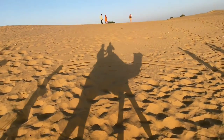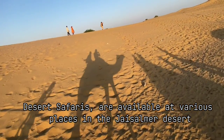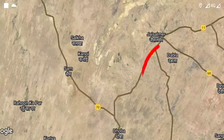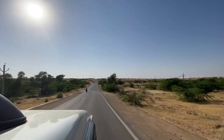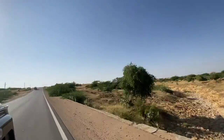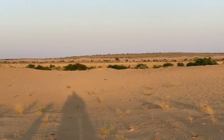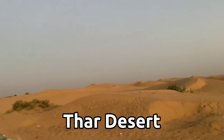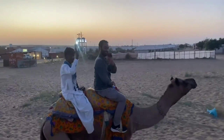Desert safaris are available at various places in the Jaisalmer Desert. And for this, you have to go 40 kilometers northeast of Jaisalmer City. This road leads to that. This is the Thar Desert. There are good facilities to participate in Camel Desert Safari.